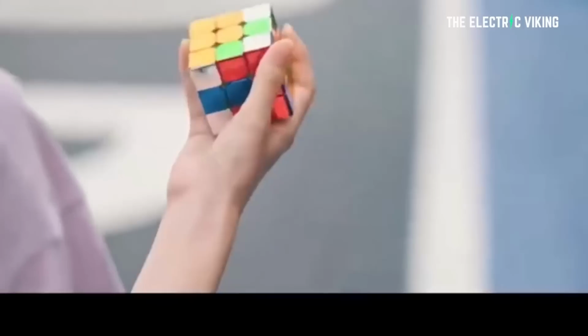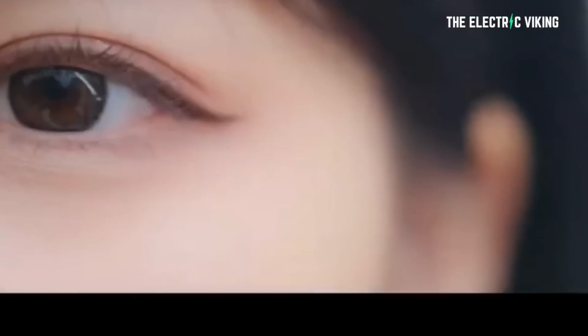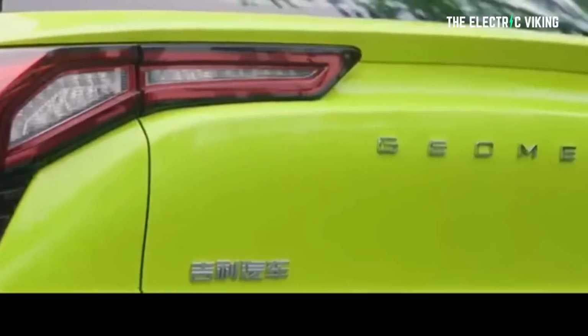Still, I know a lot of people who've paid more than that for a bicycle. I kid you not. The new EV is targeted at younger customers searching for affordable entry-level models. I'll take affordable, nothing wrong with that.